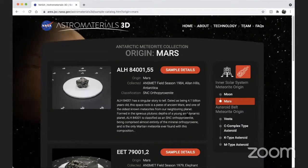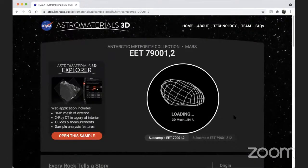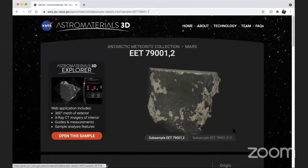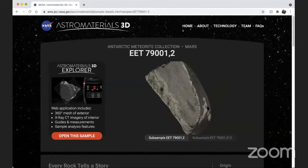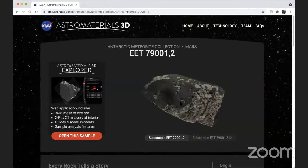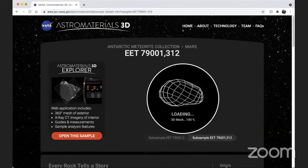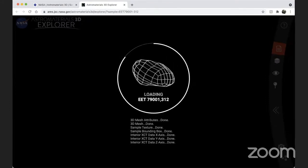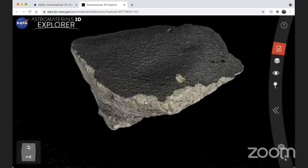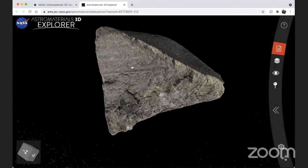I want to show you the sample that Kelly was just sharing with you, which is called EET79001. We have two pieces of this rock, the large sample that Kelly shared with you, and we also have a smaller piece that I'm going to open in our Explorer application, which is custom Explorer software that allows you to view this rock in 3D.